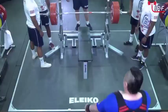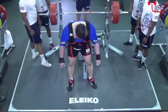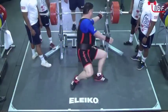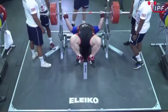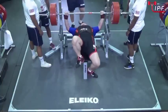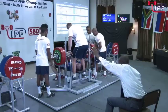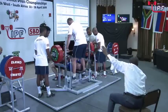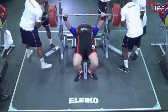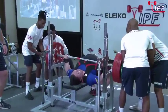That's a huge lift for his opener. There's a lot of support from the crowd here. That's one wonderful thing about powerlifting, is that everybody wants everybody to get the lift, unless you're actually competing up against somebody, but even that is only during the competition. It's true. You can't help but cheer for someone who's moving a huge weight, whether he's on your team or not. So let's see what he can do.